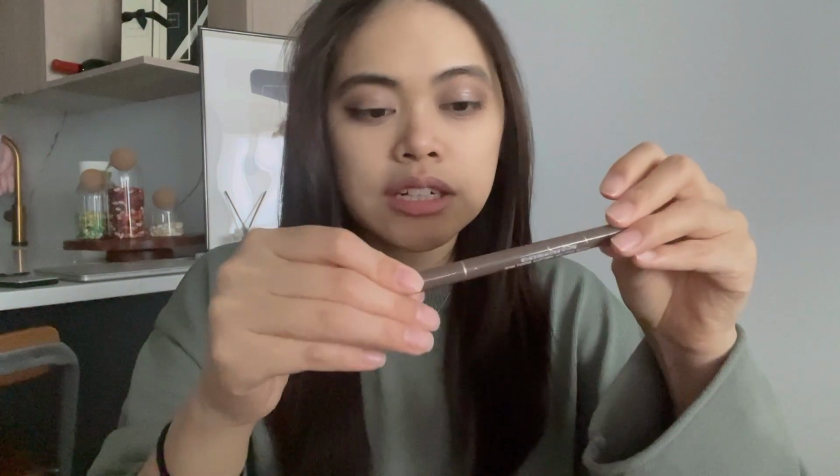My only last comment, I guess, is the color. I think that the color isn't a very dark black. It is kind of like the color of the packaging. It's kind of a grayish, brownish color. It's not deep enough. I think maybe if they had a darker one, I would have liked that even more.